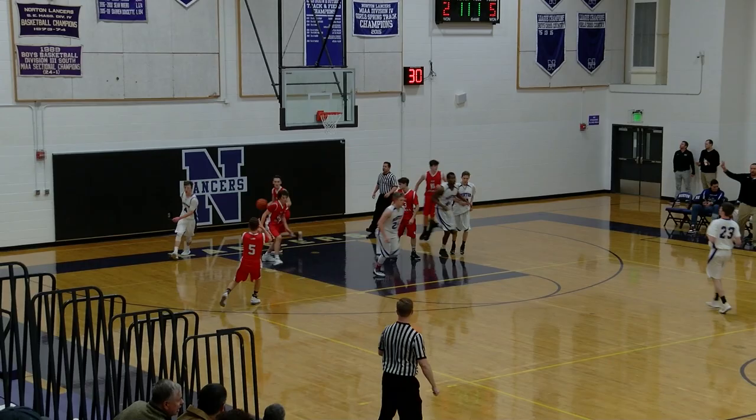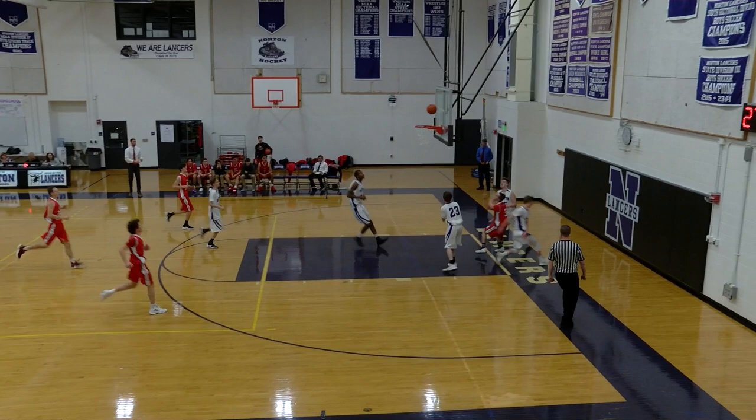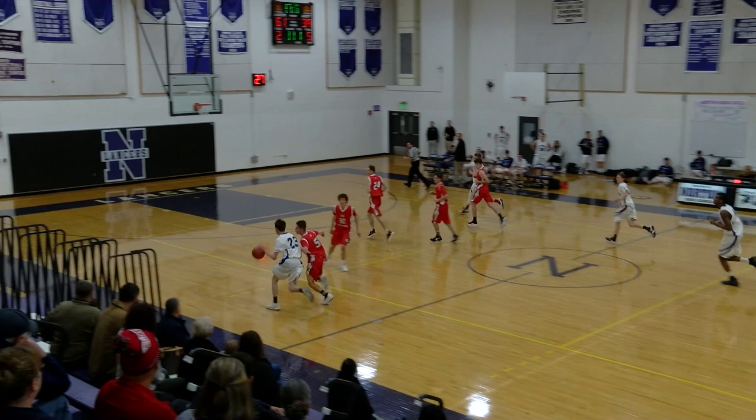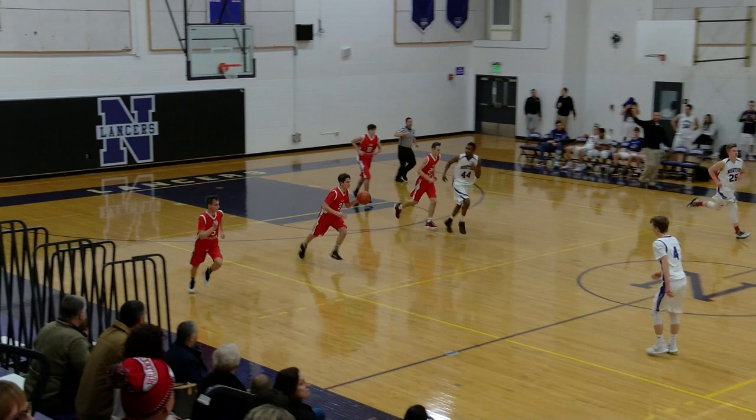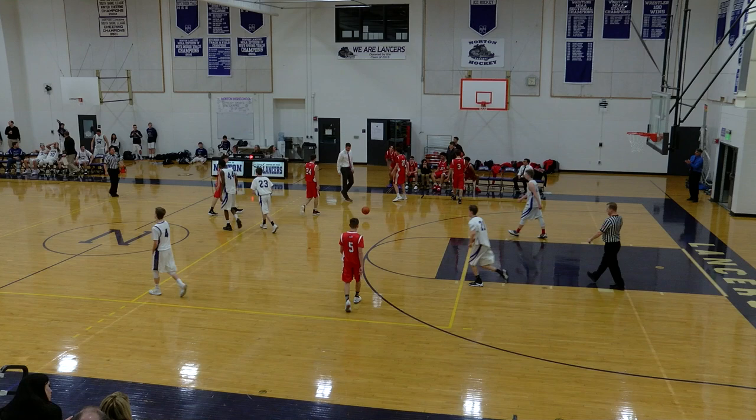John with a two-point play, number 44. Wow, spit right back out of the rim. John again gets his own rebound, but Rochester nabs it. 8 seconds, they gotta look at that clock. And Rochester calls a timeout with 5.7 seconds left to go. We'll be back in a moment.